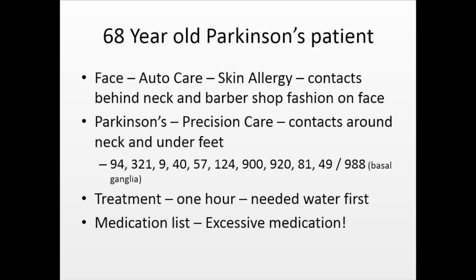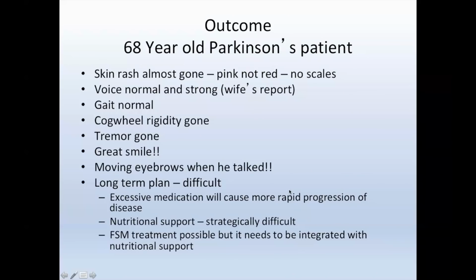And when he went back out into the waiting room area, I walked out to see how he was doing. And oh my gosh, he had the most brilliant, wide smile. His face had wrinkles. He had a big grin on his face, and he was moving his eyebrows when he talked. The mask was gone. Now, there are people there who can treat him, and this protocol is always going to work. But we have a problem. The long-term plan is difficult.